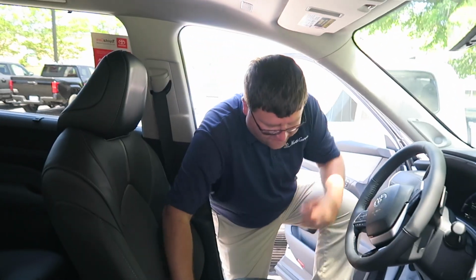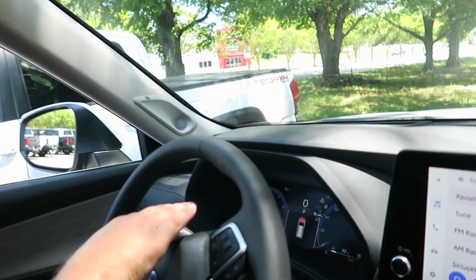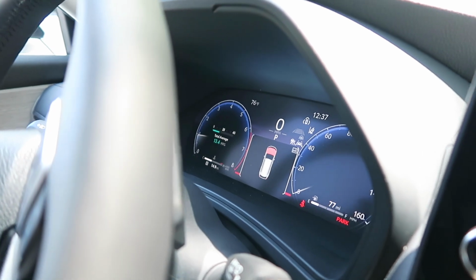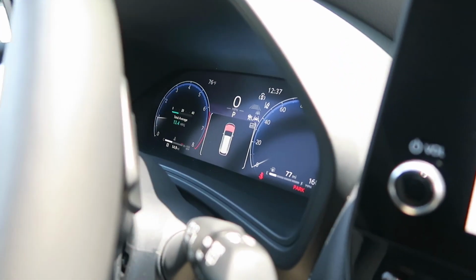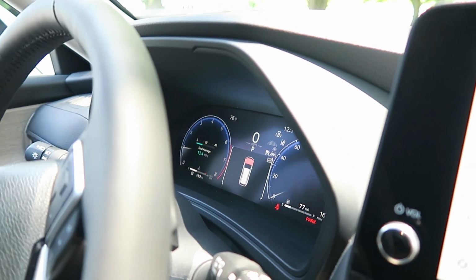So why don't we go ahead and go for a little ride here, and we'll show off some more features. So we have the infotainment center right here, the digital speedometers and all that stuff here, the engine coolant, battery control. Our hood is open. Yes, our hood is open, that's okay, but it shows that. But as Daniel said, yes, our hood is open, and we're going to close it right before we leave.